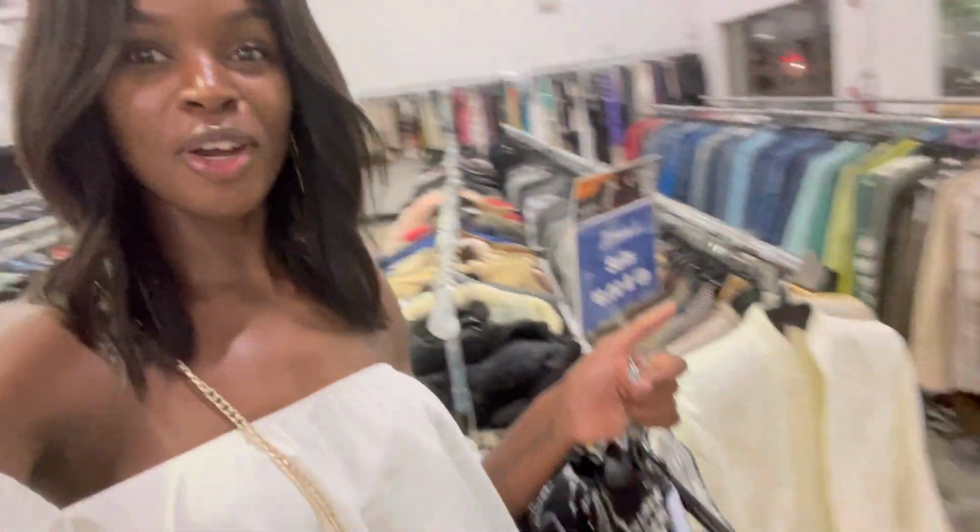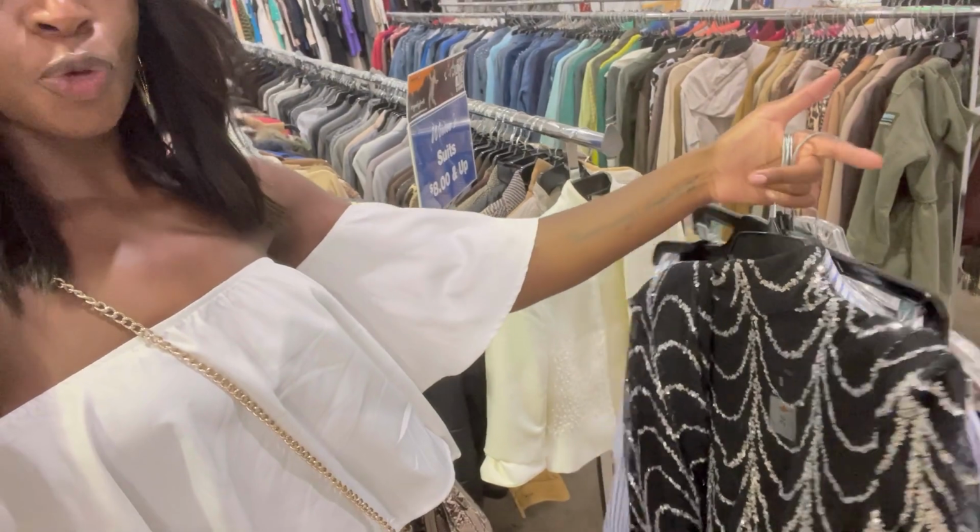The music here is really good. I am done, but I almost don't want to leave. So I found a couple of items. I'm now going to pay for it. And then I will also show the final end result.